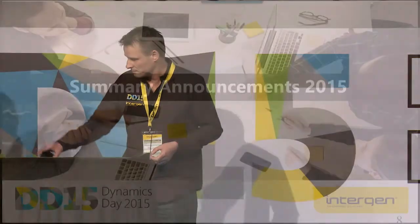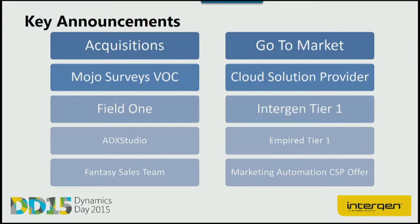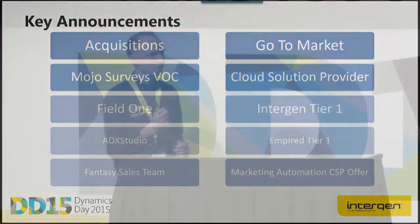So I'm going to just take you through a couple of the summary announcements that have happened over the last year. Microsoft themselves have made a number of acquisitions. If you look at the types of acquisitions they've made, that will give you some ideas of what features you might be able to expect in the coming releases of the Dynamics CRM platform. First off is a company that does surveys called Mojo Surveys. It's a rules-based multi-channel platform for allowing you to solicit feedback from your customers, to get that voice of the customer across the business.